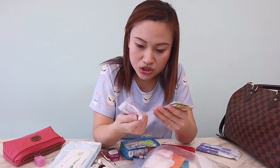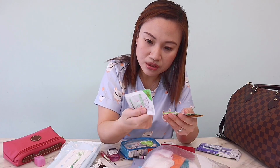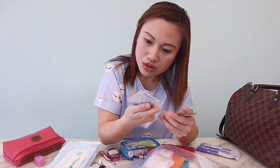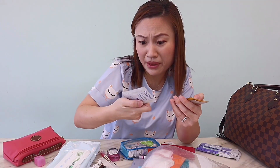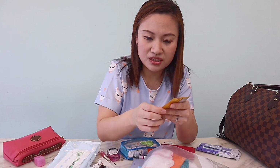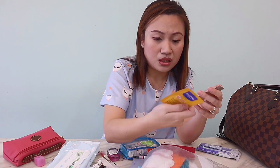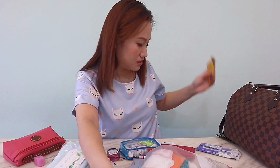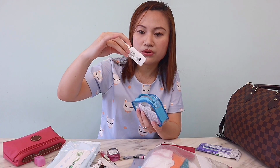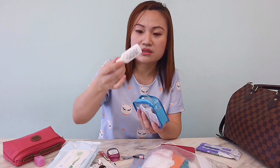So yeah, let me check. Okay, this is good. This is good. This is good. Oh, it has expired. Expired last year. Oh my god. Okay, so I'm going to dispose of it. So you check the remaining items to see whether they have expired.